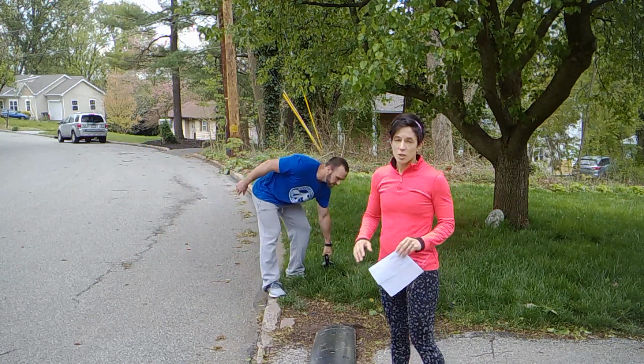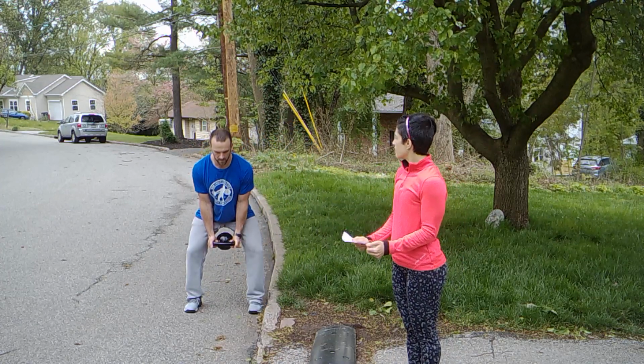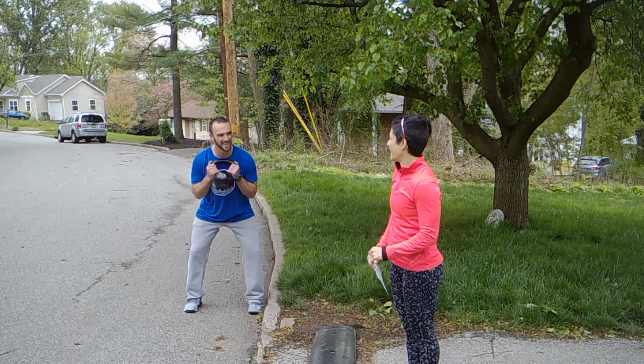So John is going to grab the kettlebell. He's going to tuck his elbows to his side. He's leaning forward just a little, I think, so he doesn't hit himself at the bottom.